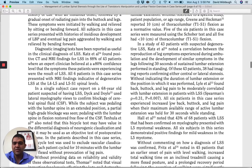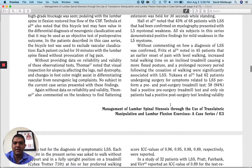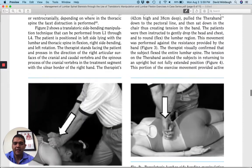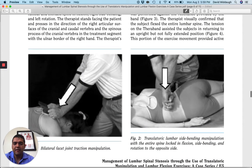So here they just used all the clinical tests and measures and all the ways that they diagnosed lumbar stenosis. They did a good job. These are definitely stenotic patients. So I'm going to skip through that, and let's get to the techniques that they used. So they did low amplitude or low thrust maneuvers and high thrust maneuvers, so basically like a mobilization and a manipulation.